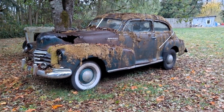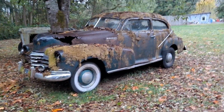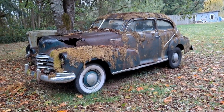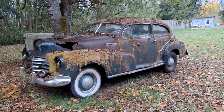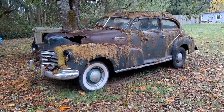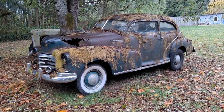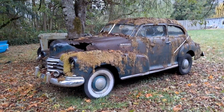For this episode, I wanted to revisit a vehicle from a previous episode. If you haven't seen that episode, I recommend that you go back and watch it. It's titled 1947 Chevrolet Fleetmaster Rescue, and it tells the story of how a friend of mine parked this car 60 plus years ago. After pulling the engine out, he parked it in his parents' back property, and it sat there, and basically a forest grew up around it.